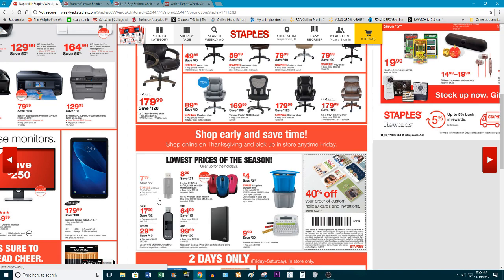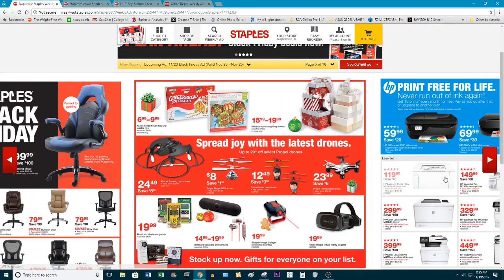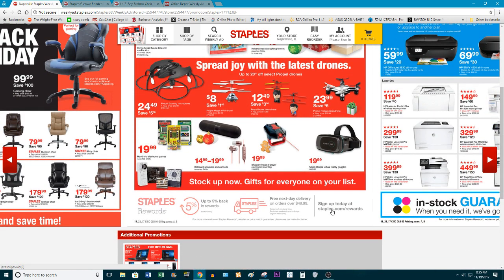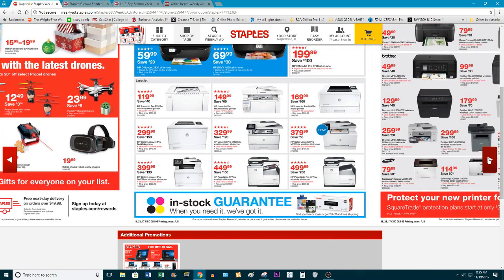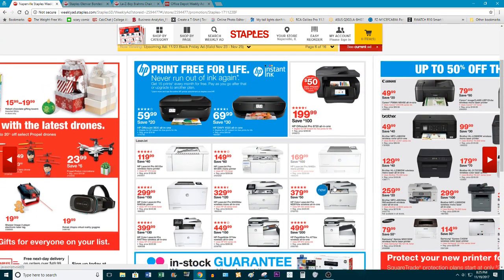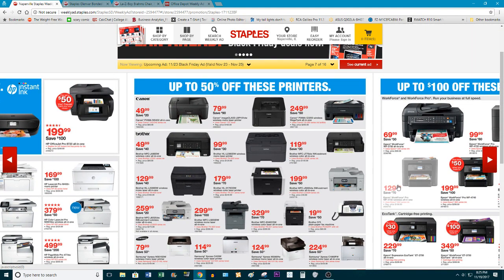Okay, so this 2 terabyte, that's fine. Nah, this isn't a good deal. These aren't good deals here. Let's see what other stuff we got. So we got a... nope, nothing too special here. And then... no, yeah, forget these printer deals. I don't know too much about specs for printers.